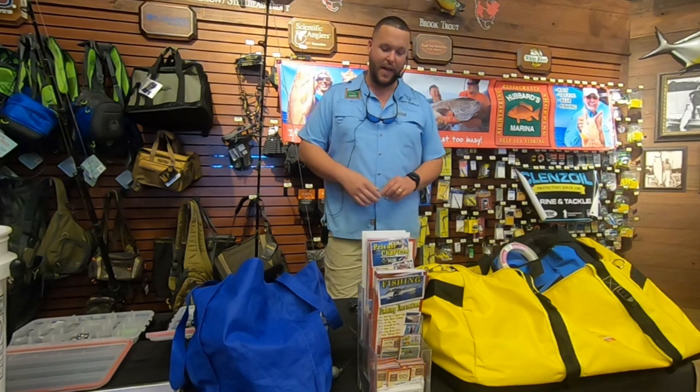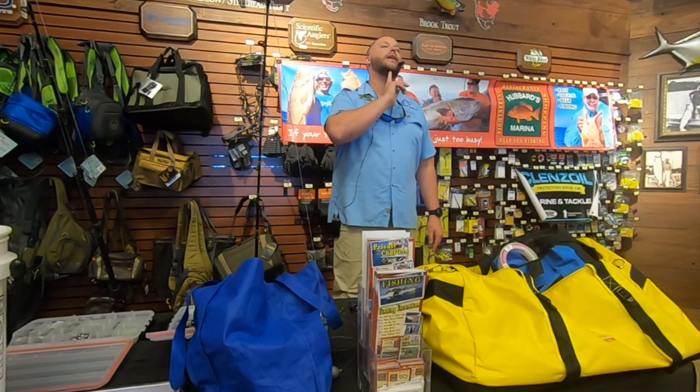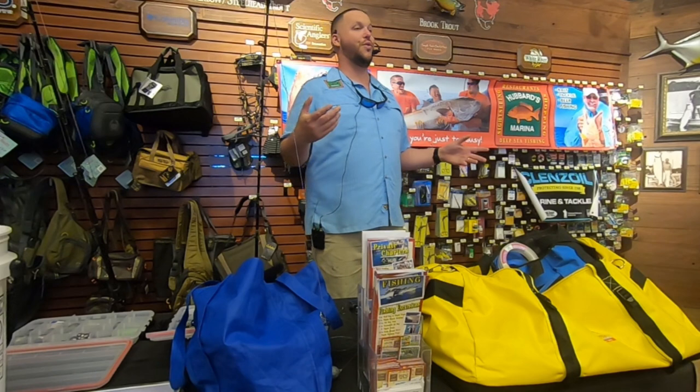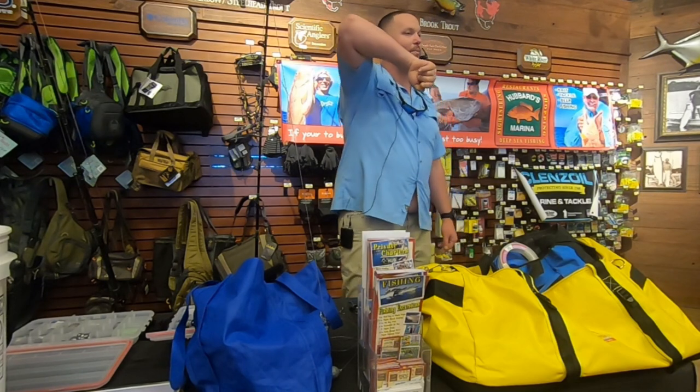Making sure that you're hooking that bait so it doesn't spin. So for example, on live bait, most of the time, I'm gonna hook them right up underneath the chin and out the top of the face. You wanna make sure that you do it that way because I see sometimes people go down through the nose and out the bottom of the chin.